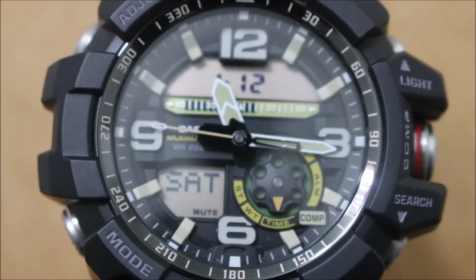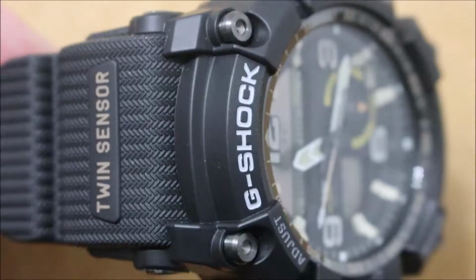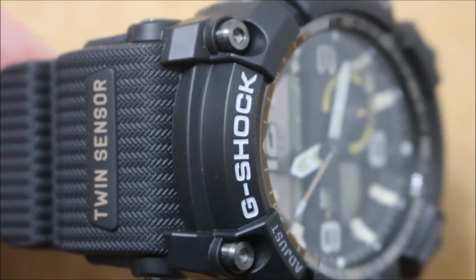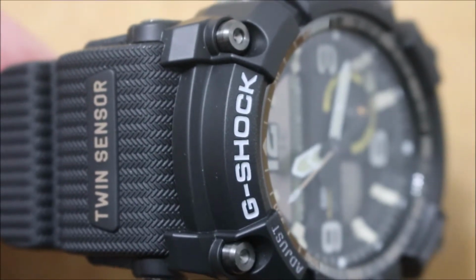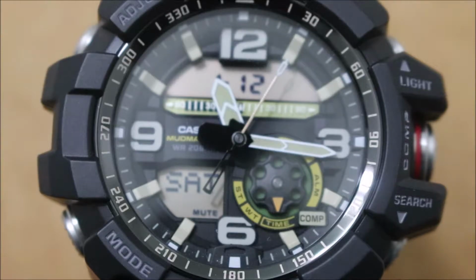The complications are digital compass, thermometer display, LED backlight, world time, 5 alarms, stopwatch, a calendar. Gentlemen, I can go on and on. In fact, I can have a whole video dedicated to this watch and all its complications. It is a must-have in a collection.